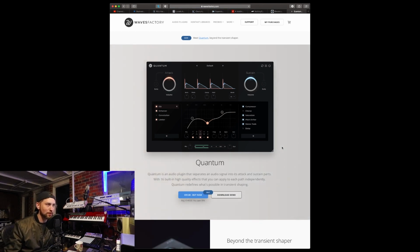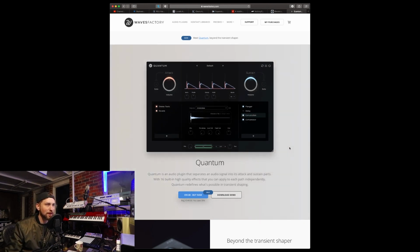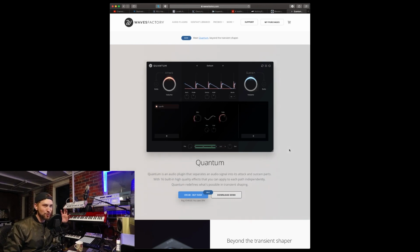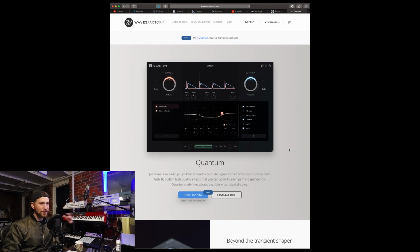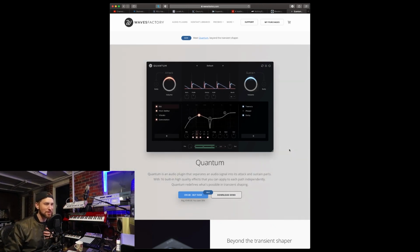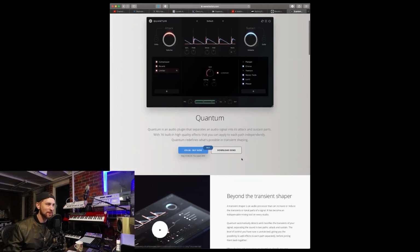So the Quantum is an audio plugin that separates an audio signal into its attack and sustain parts. With 16 built-in high-quality effects that you can apply to each path independently, Quantum redefines what's possible in transient shaping. Now you might be thinking, oh no, not a transient shaper, that's a bit boring. But I can tell you this is like a transient shaper on steroids. It has so much 3D depth, and you're going to see when I play around with it in a sec just how cool it sounds. We're going to go from some live audio demos.